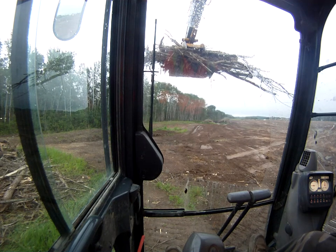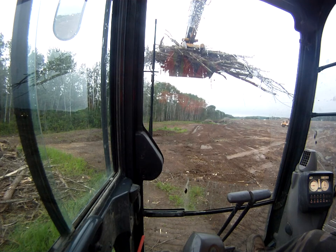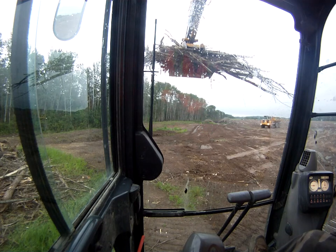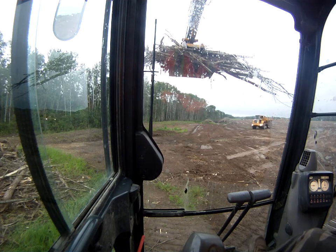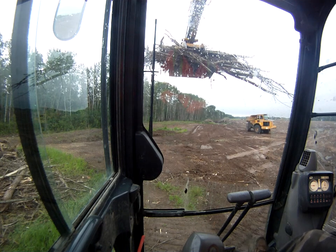It wants to rain, but it can't quite push it out. It's like it's got a poo, but it can't quite poo. There's a D65 Komatsu, brand new one running around here too. Looks like a nice machine, but it is a Komatsu.